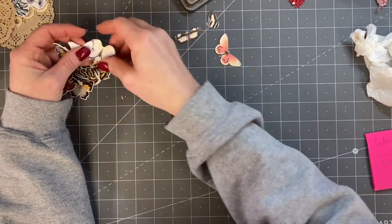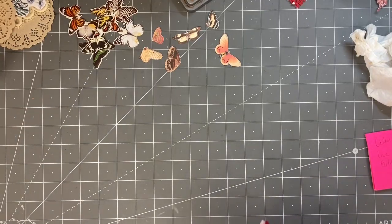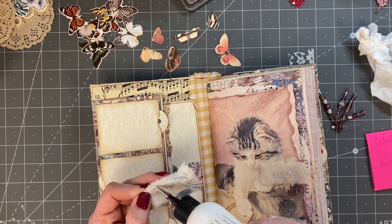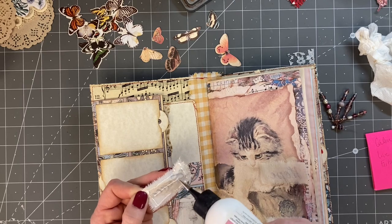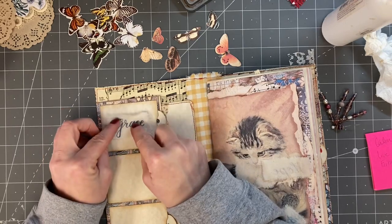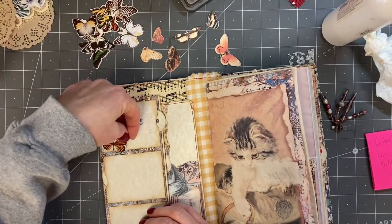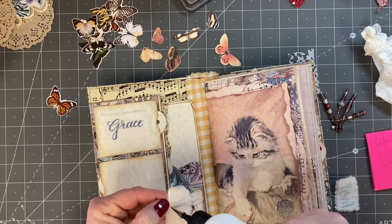All right, so I guess let's pull our book back over. And let's just go for gold and glue these on. Before we start decorating with butterflies, let's get the rest of these words on.